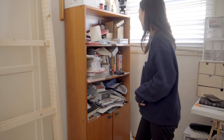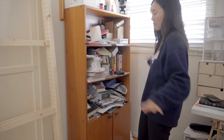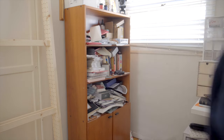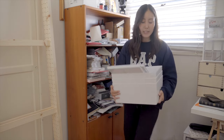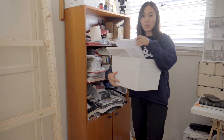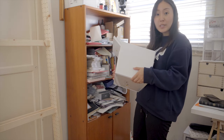So this is a little corner that I'm going to be customizing, remodeling, and all that. You can see a lot of stuff has built up over time, and even though it's not necessarily super messy, it looks very unorganized to me. So I'm going to put them in these little IKEA drawer cabinet things that I'm gonna put on the bookshelf. It comes with its own lid. So yeah, I'm just gonna get to organizing.